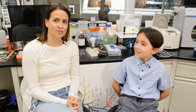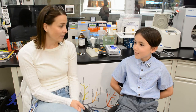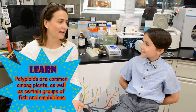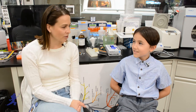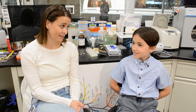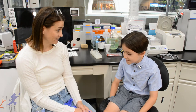And three, strawberries as a living organism are what are called polyploidy. Polyploidy. Can you say that? Polyploidy. Yeah. So that means they have many, many copies of their DNA. So when we do our strawberry DNA extraction, we're going to be able to see the DNA with our eyes. Does that sound good? So what we're going to do is a strawberry DNA extraction.